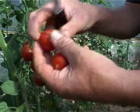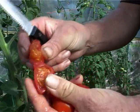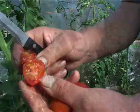Again, they're very juicy. You can just slice one open here. You can see the juice that runs from it, oozing out of it, and God, these are intensely tasty. They're soft all the way through, so quite wonderful. And yeah, try them.